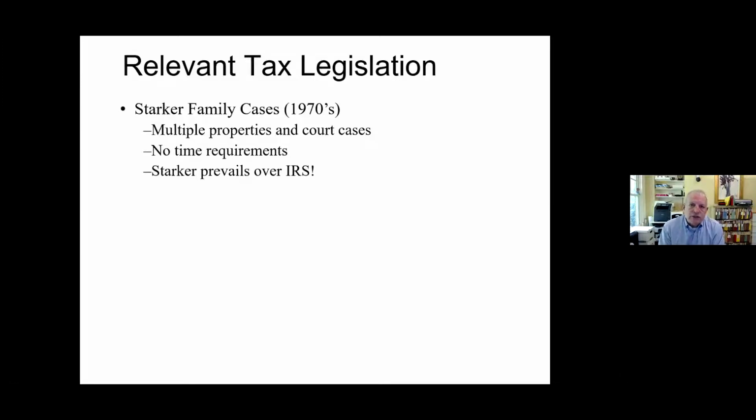So what happened in the Starker situation, TJ Starker was actually being audited on an unrelated topic. And however the IRS got hold of all his files, they got to his 1031 transaction and said, "What's this?" And he said, "Well, that's a 1031 exchange. I sold my land and I got back these 11 or 12 properties and I don't have to pay taxes on it." And of course, the IRS said, "Yes, you do." "No, you don't." "Yes, you do." "No, you don't." At the end of the day, they went to court.